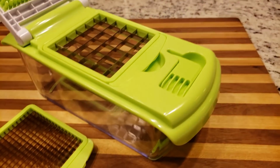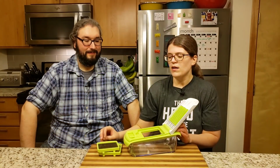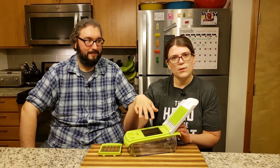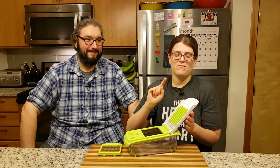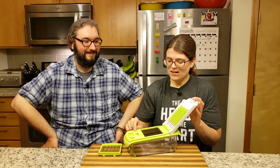Some of the ones on Amazon come with a bunch of different blades in addition to that, so check that out. But it's definitely nice because you can just basically put anything like an onion or whatever. Don't do that. Don't touch the blade like an idiot like I do, because these are very sharp. Wear those gloves from the Mandoline. So your mom said so.